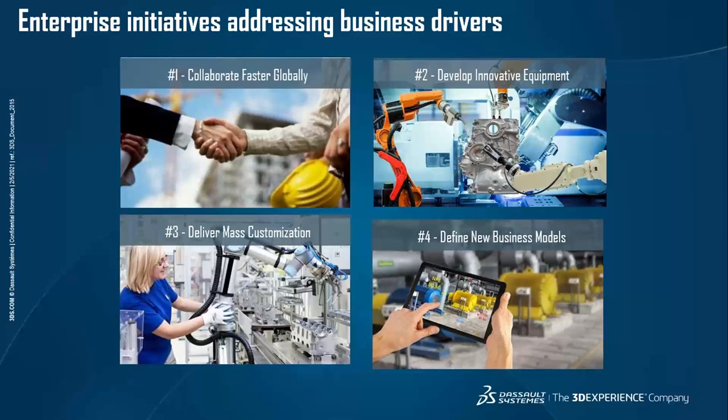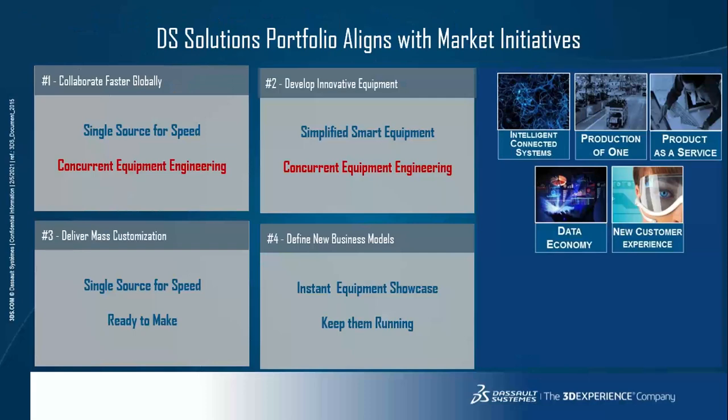Thereby, overall, it's going to save you a lot of physical testing, save you a lot of time and money, and at the same time help you bring better projects and products to the market at a much faster time.